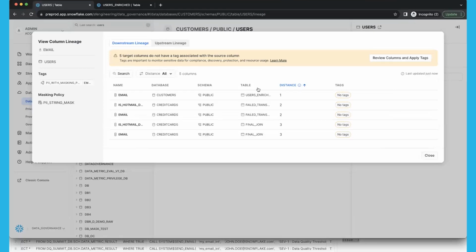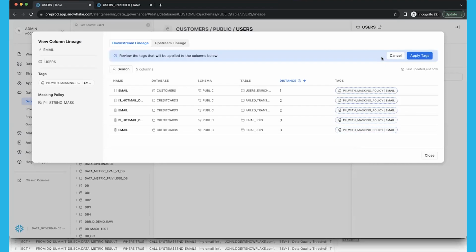But the most important and interesting piece of information here is that there are 5 columns in various downstream tables at various levels that have the PII information, specifically email address. But you can also see that none of those are tagged, nor do they have a masking policy. As a governor, you want to take quick action. And you can do that by simply clicking the Review Columns button.